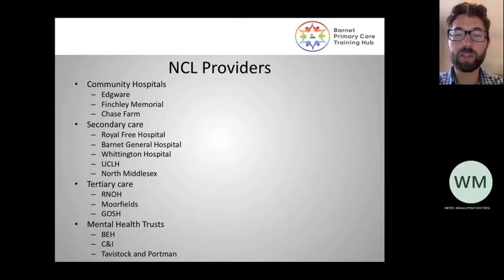In terms of our community hospitals, they provide a number of services, including urgent care centres, phlebotomy and physiotherapy. There's also CLCH, Central London Community Healthcare Trust, which incorporates Edgware Community Hospital and Finchley Memorial Hospital.